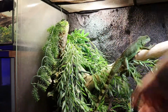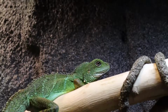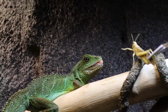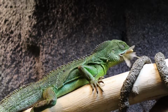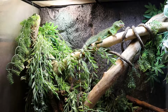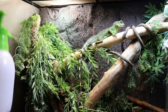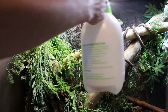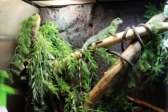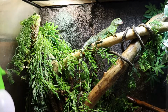Do you want to go back? Right, so what we got here is one large locust, and she should eat it. Do you want to eat it? Right, so while she's eating that, we'll just give her a spray. And I think she loves the feeling of spraying water on her. She just holds her head up high. I don't know if she likes it or maybe she hates it, but yeah, I have to do it anyway. But she's very cool, and we'll feed her again in a second.